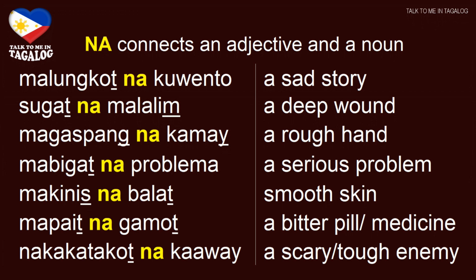Our next example is magaspang na kamay. Magaspang is rough. Kamay is hand. Magaspang na kamay. Again, these two words end with a consonant so they can be interchangeable. Kamay na magaspang, meaning, a rough hand.